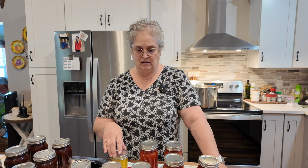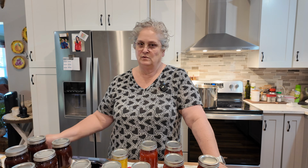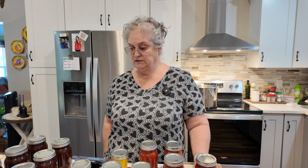I was expecting 8.5, and I got 6 ketchup. I was expecting 7. I'm just wondering if the weight of the product includes the weight of the container, because I should not have been this short. I'll do some investigating on that. But anyway, it's turned out great.